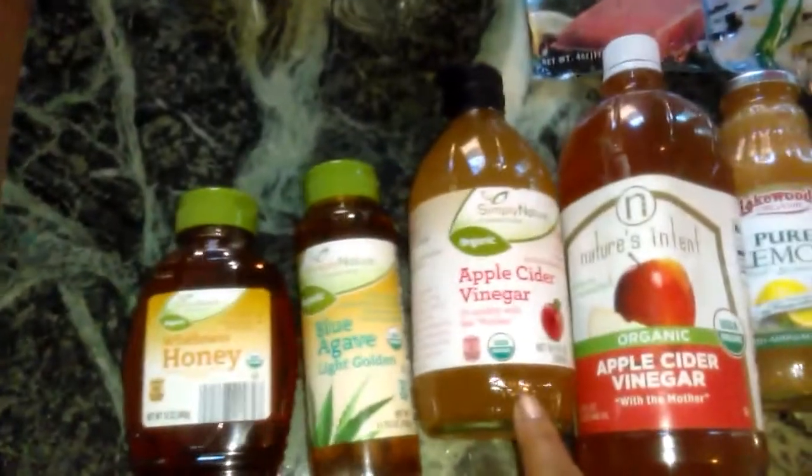Now, going to our sweeteners at Aldi's, I found this organic wildflower honey, as well as this organic blue agave. Aldi's, kudos to them. They're doing really good. They've improved their 100% organic products, what have you. Great. Try them. They also had this organic apple cider vinegar with the mother. This is so great. $2 and some change. You cannot beat the deal.